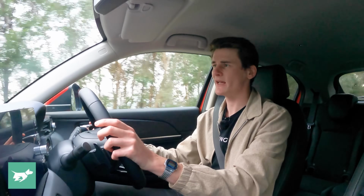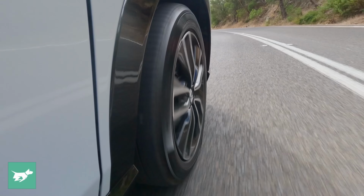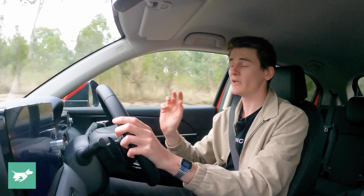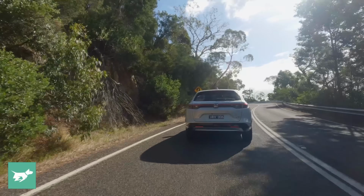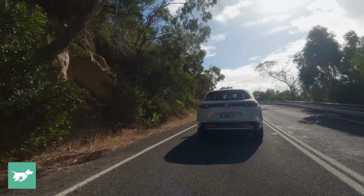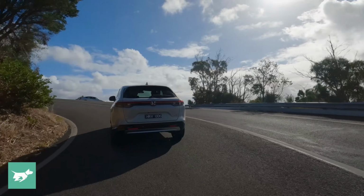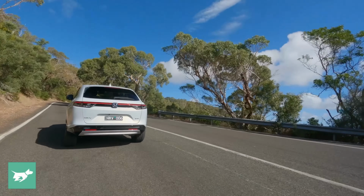The road noise insulation, even on these fairly large 18-inch alloy wheels fitted with Michelin Primacy 4 tyres, is really impressive. They're 225 wide and a 50 series tyre, and they do offer good insulation from the road in terms of sound and also in terms of ride quality. This thing's ride is really nice out here where we are right now. Very smooth, great body control, and good damping control as well. It doesn't ever feel wayward mid-corner. It tracks the line that the driver has selected really faithfully.